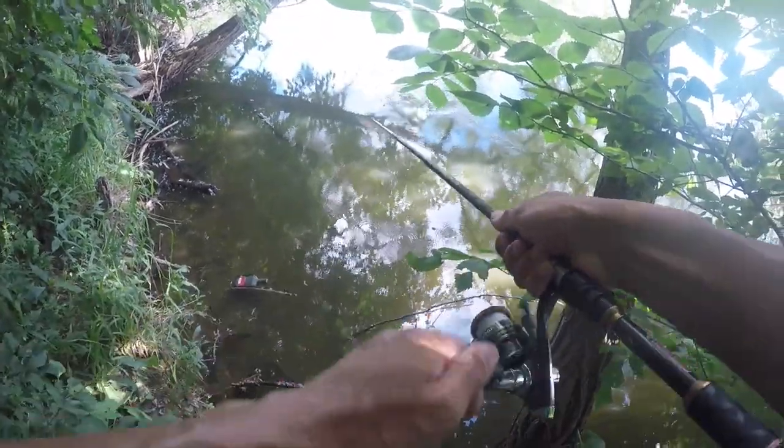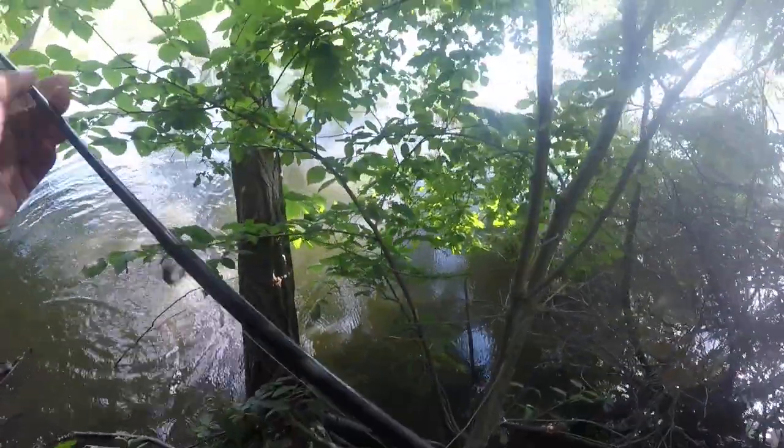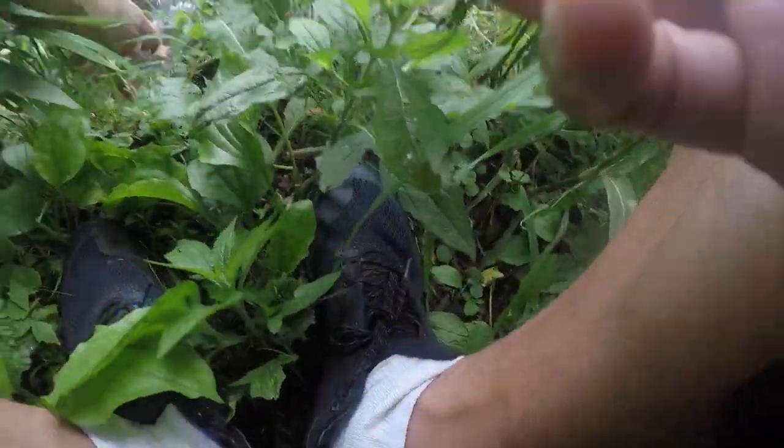I think I already got one. Yeah, I got one. It's a bullhead. I got a bullhead. Check that out. I got a little bullhead. A nice little bullhead catfish from the Hidden Veil. All right, little buddy. Here you go, little buddy.